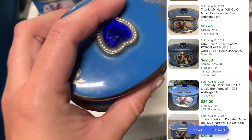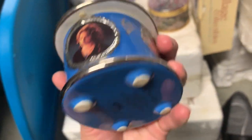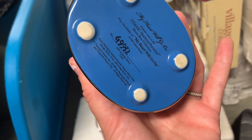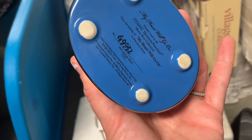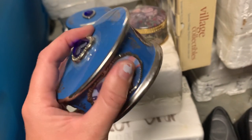And they're both music boxes, Heart of the Ocean. Obviously, they are Titanic themed. They're identical. No chips or anything. They're by the brand Ardleigh Elliott. I don't know if I'm saying that right, but it's called My Heart Will Go On. It's a music box, like I said.